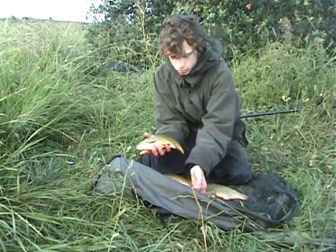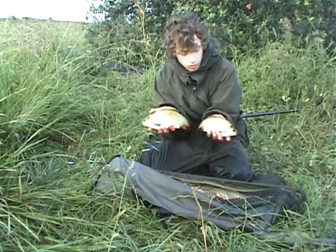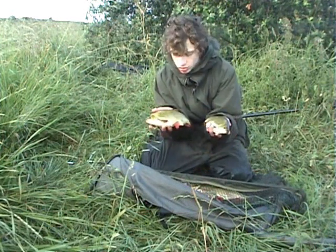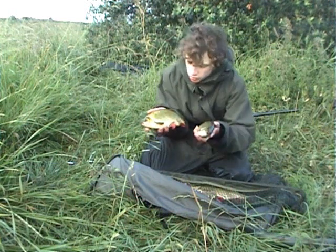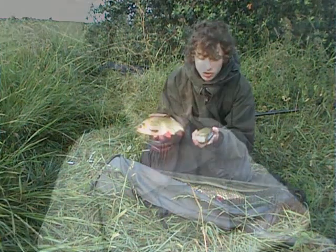So, four fish. Did have some smaller ones, didn't bother putting them in though. But yeah, just really great fish. So beautiful. Right, let's get these back straight away.